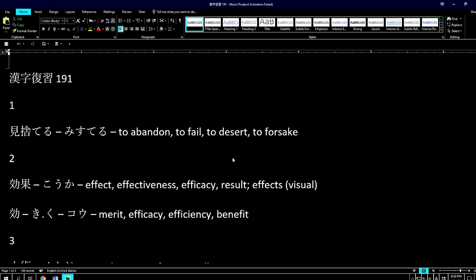Our first word of the day is misteru. To abandon, to fail, to desert, or forsake.